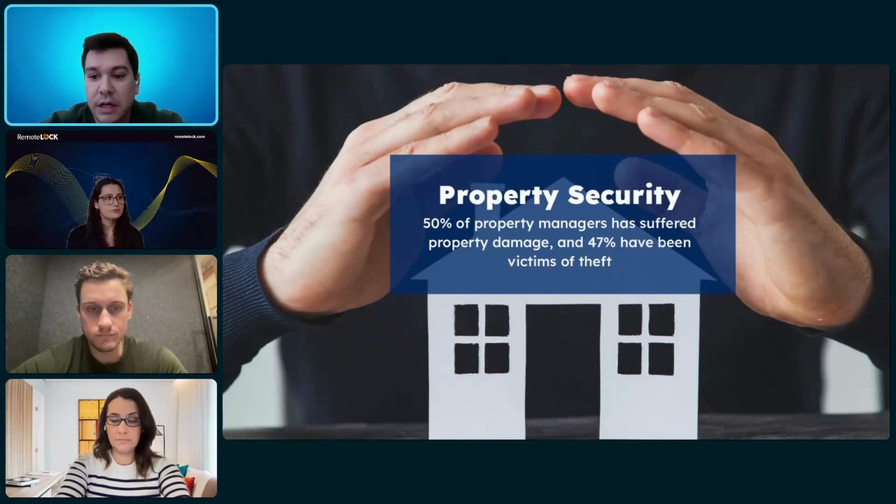Before we start, I would like to point out this statistic. It's quite interesting and a big issue. When it comes to property security, more than 50% of managers have suffered property damage, and 47% have been victims of theft. This is a huge number across all the short-term rentals being handled in the world. I couldn't think of better professionals to give you insights on the tools and benefits you will get out of the technology that we can provide all together.